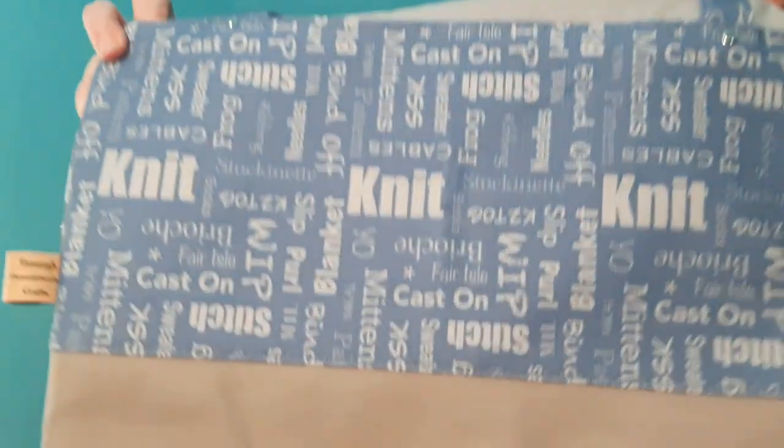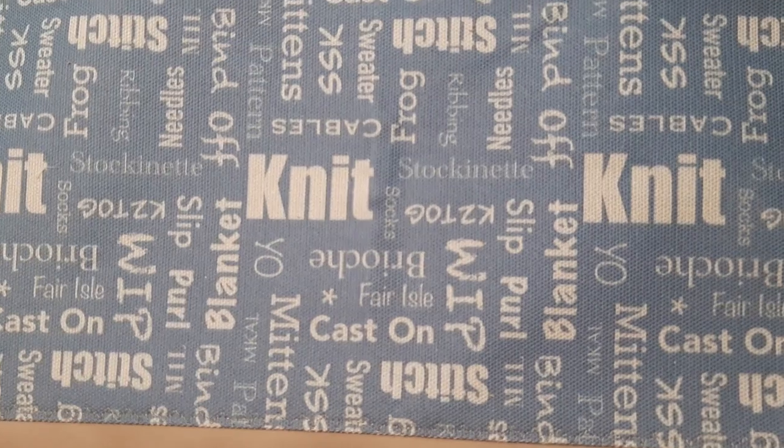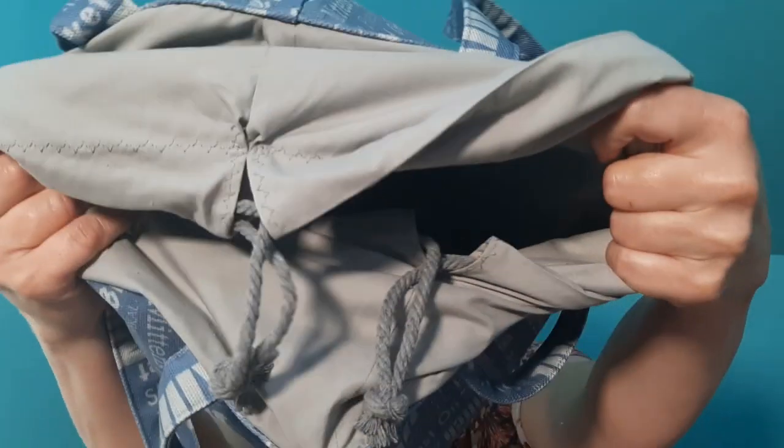Okay, so the new things that are in the shop. I have been quite busy, so we will start with the newest that we have. I have some new leather design bags that are in the shop. These will be available as pre-order on the leather bags. I just made one up so that we can see what they look like. So this is blue, like a steel color blue with gray knit words on it. It has the gray leather on the bottom. Of course, it has the handles and then gray at the top for the gusset. The same gray on the inside of the bag as well.